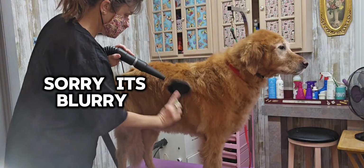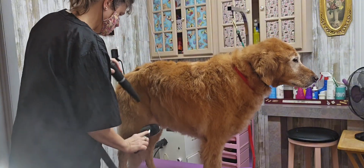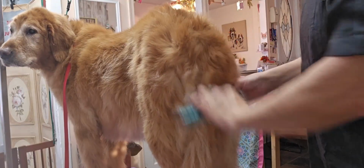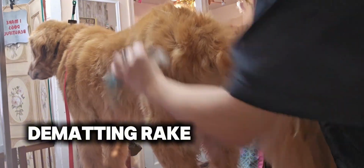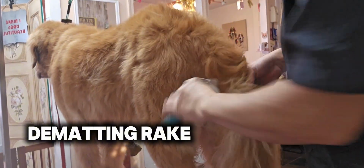Yeah, I think I had a dirty screen on my camera the whole time, or most of the time, so I apologize if it's blurry. There's nothing I can do at this point. I can't go back and clean it.